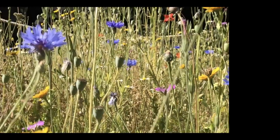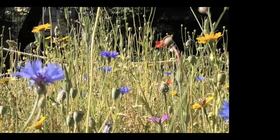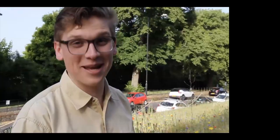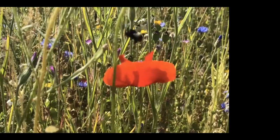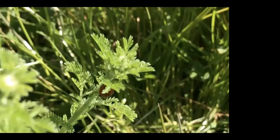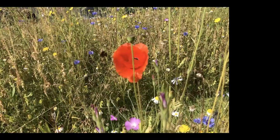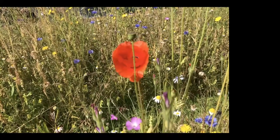Here we are at the height of summer, and look at the meadow. Isn't it fantastic? It is actually a lot better than I imagined in year one. There's so much more life here in such a small area. All of that is food for the birds and the bees. It's amazing what nature can do if you give it a chance.